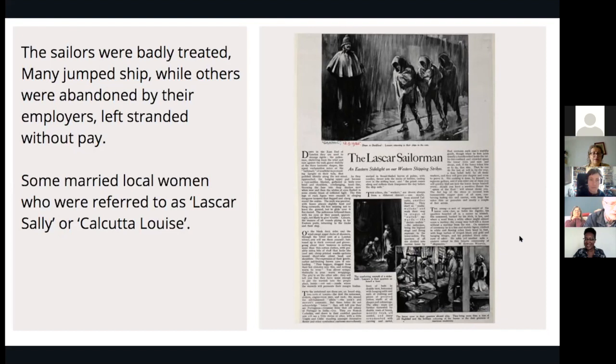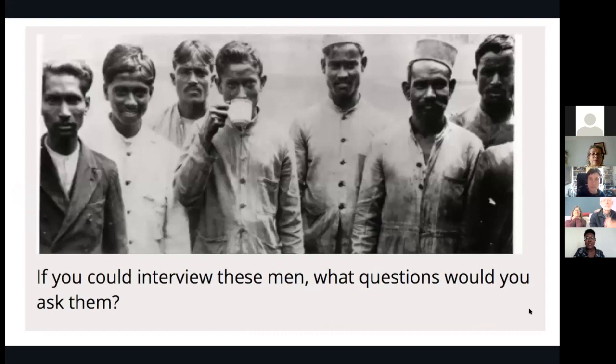Okay, so just a little bit more visual now. The first thing I see is that the guys in the picture are so young. And what I also notice is that the guy in the center is drinking a cup of tea. I'm wondering, was that intentional? Was he just happening to be drinking a cup of tea when the photographer came along? Or does it signify something else? What is the favorite drink of the British people? It's tea. Where does tea come from? It's from China and India. So I'm thinking maybe there are connotations there. But what I would like to ask is, if you could interview these men, what questions would you ask them? Would anyone like to comment?